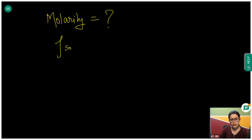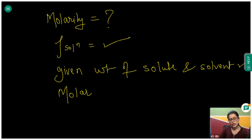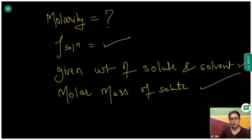For example, I say, okay, calculate the molarity of a solution, in which the density of the solution has been provided to you. The given weight of solute and solvent is provided to you. And the molar mass of solute is also provided to you. Now, I tell you to calculate the molarity.